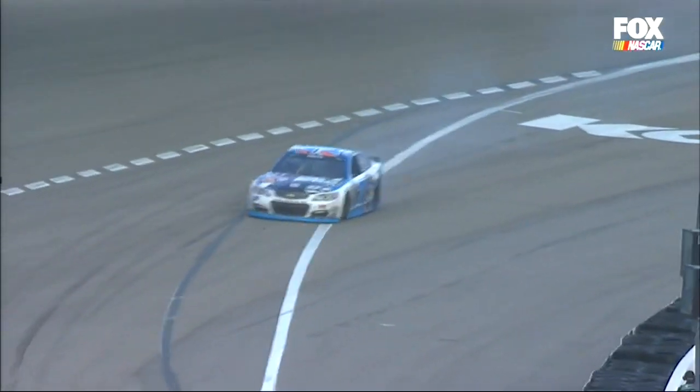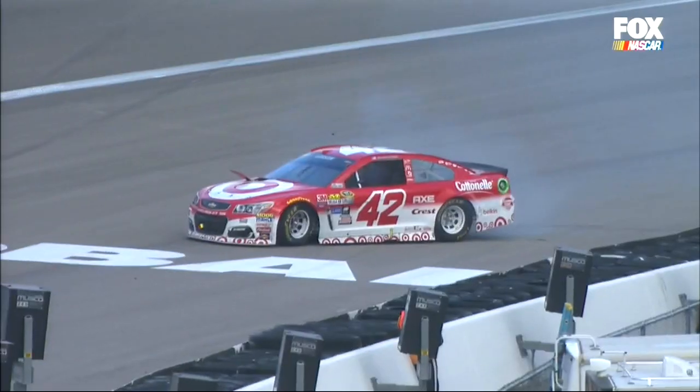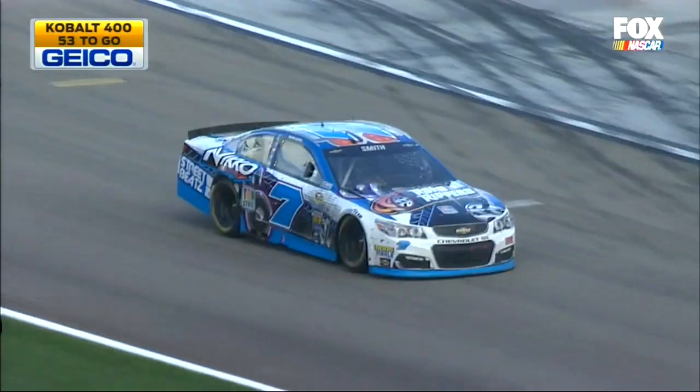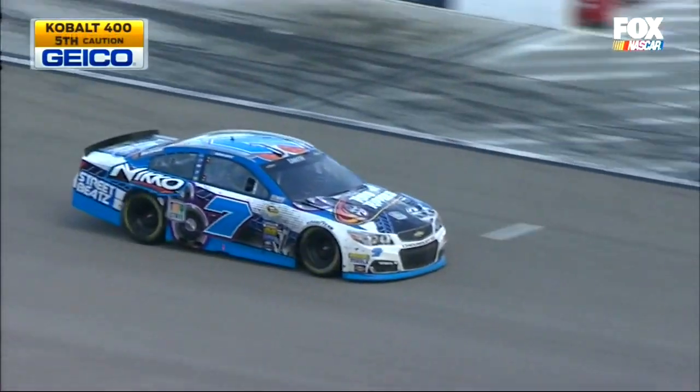Larson. Errol Johnson out front. Don't go. Trouble turn 4. Car spinning, and caution is out. Caution's out. Regan Smith. Kyle Larson. 5th caution of the day. Not the kind of start to the year that Kyle Larson and Chip Ganassi Racing wants.